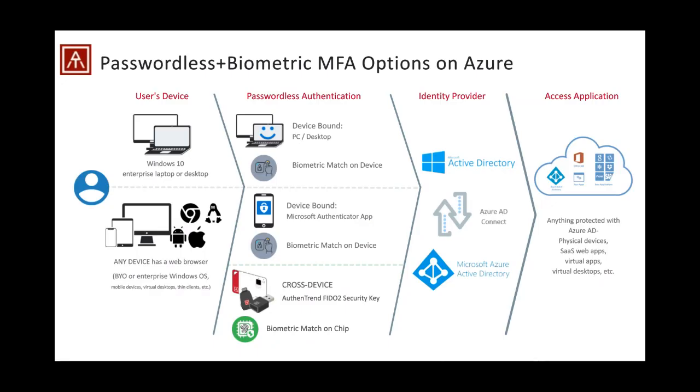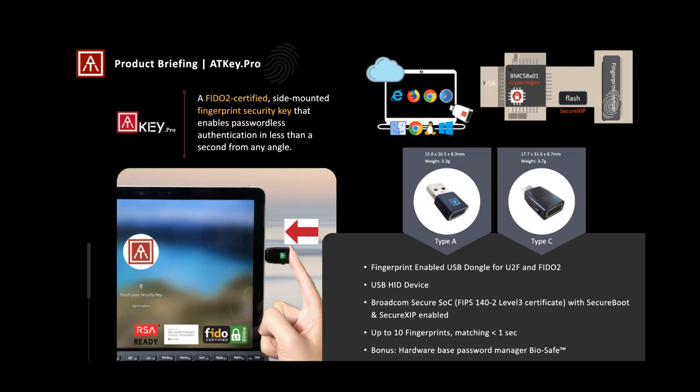Athena, I'll pass it over to you. So thanks, Matt. As Matt just showed in the demo, AuthenTrend FIDO2 fingerprint security key is here to work with Microsoft together, providing a biometric matching on chip solution to complete the passwordless strategy. So we'll talk more about our products, ATK Pro and ATK Card.